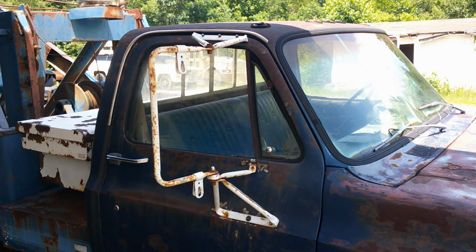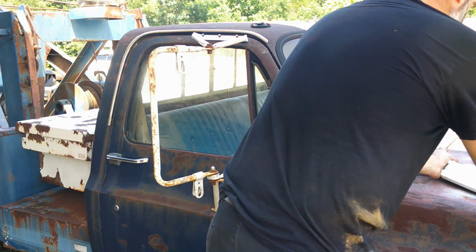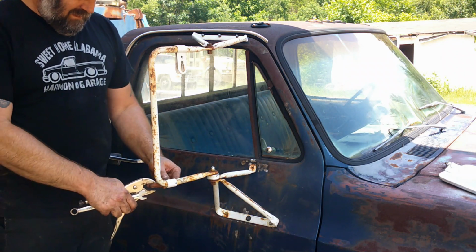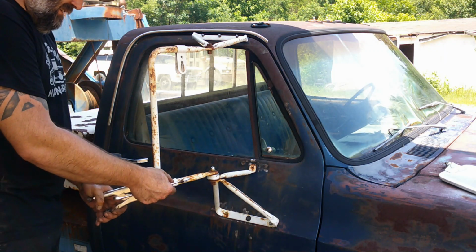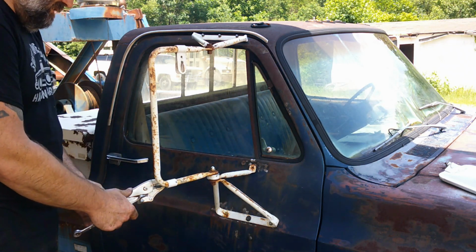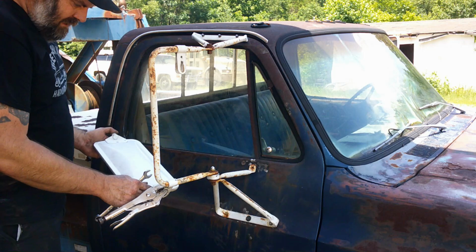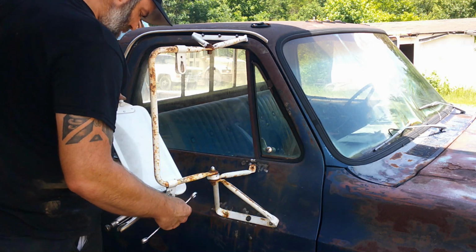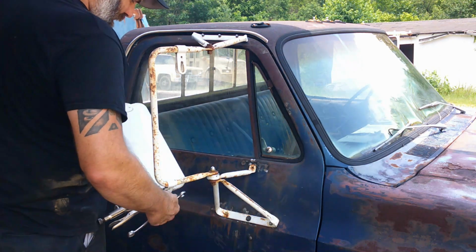Alright, my time is running out fast, like really fast. And go ahead and get this mirror slammed on really quick. If anybody's ever put these on before, you'll know that these brackets are kind of a pain in the butt. And the best way I found to do it is just put a vice grip on there, pinch them down together, and then it makes life a lot easier.